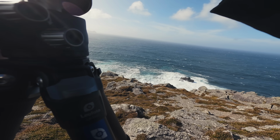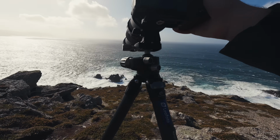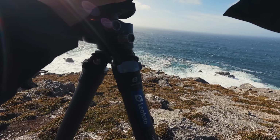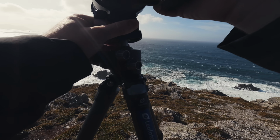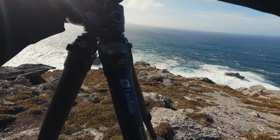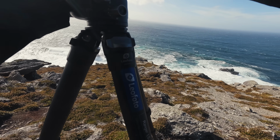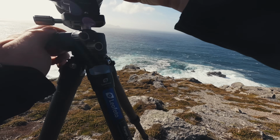Need a little bird to fly real quick. Just like one bird to fly into this rock right here. Oh, here's the wave. You see that wave right there? Okay, let's see what this does. The bird right there. Oh. Wow. That was so powerful. Oh my gosh. Wow.